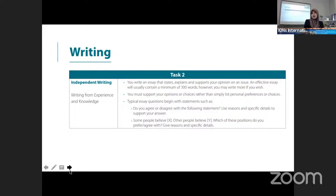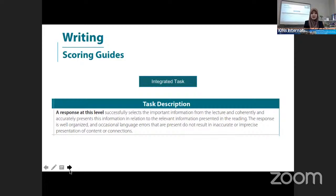Okay, so those are the two writing tasks, and I'm going to explain the scoring guides now. Just like listening and speaking, the scoring for writing has no fixed formula. It's not like if you got all questions correct, you will get 30. It's not like that in writing because there are so many elements to pay attention to in scoring the writing test.